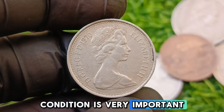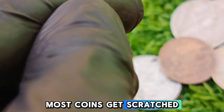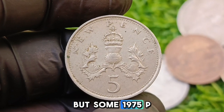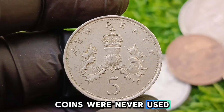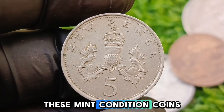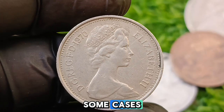Condition is very important in determining the value of this coin. Most coins get scratched, worn, or dirty after years of use. But some 1975p coins were never used and kept in perfect, uncirculated condition. These mint condition coins are worth the most money, up to $5,000 in some cases.